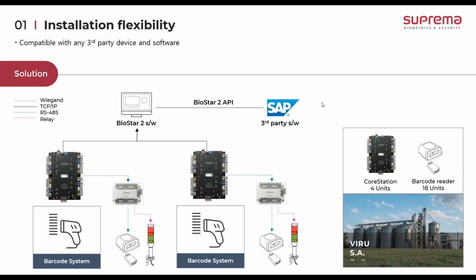Okay, so let's continue with these cases. The second one that I can mention is Biru in Peru, which has these units of CoreStation. Here, we worked on an integration between SAP and our devices through BioStar 2 software. The interesting thing here is that the operative-level personnel did not access with a card or a fingerprint at the beginning. They do now with facial recognition, but when we implemented this project, they accessed only through the national ID card.